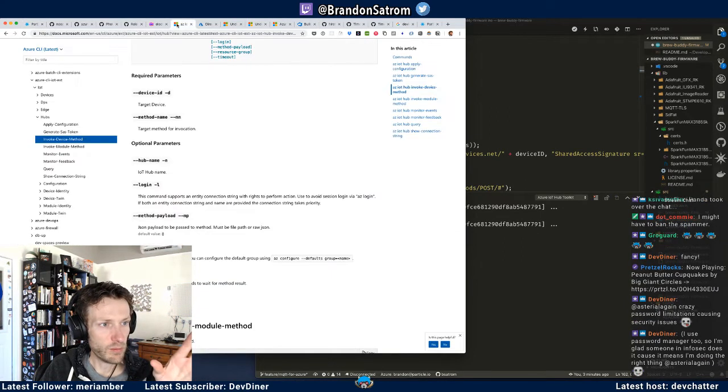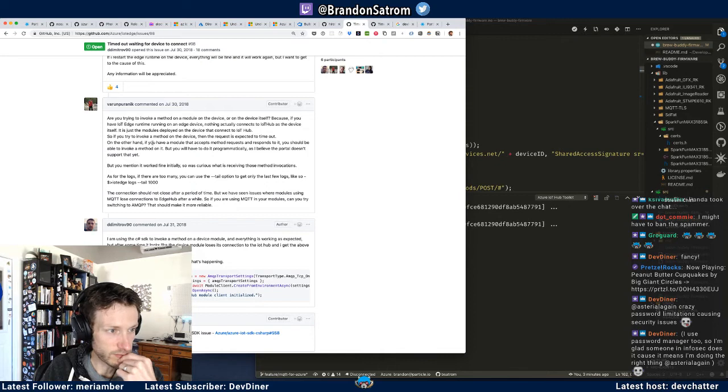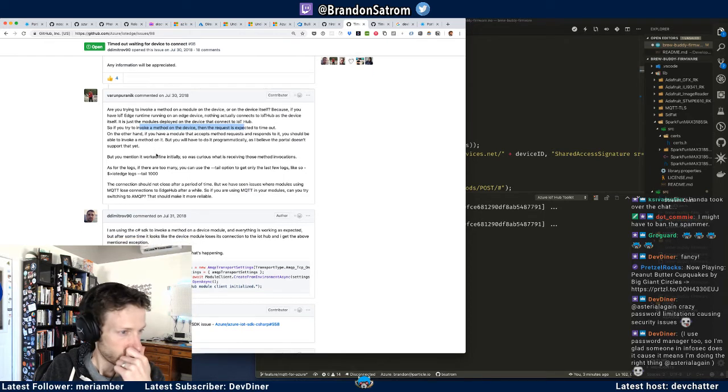So where I am right now, let me go back to that individual. I got so many tabs open. So this comment: are you trying to invoke a method on a module on the device or on the device itself? Because if you have IoT Edge running on an Edge device, well, this isn't an Edge device. Nothing actually connects to the hub. If you try to invoke a method on the device, then it's expected to timeout.